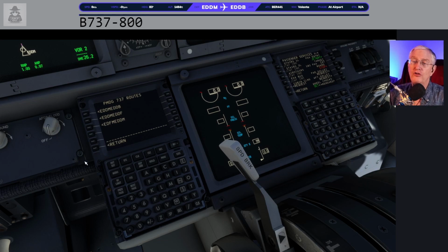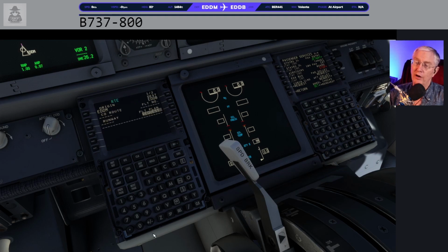We are going, though, to Berlin. So EDDB, that's our top flight plan. It's about 258 miles. Let's select that. We are flying Air Berlin, so BER is the airline ICAO code. And I am flying as my usual number, flight 441. And look at that, the route uplink is ready.